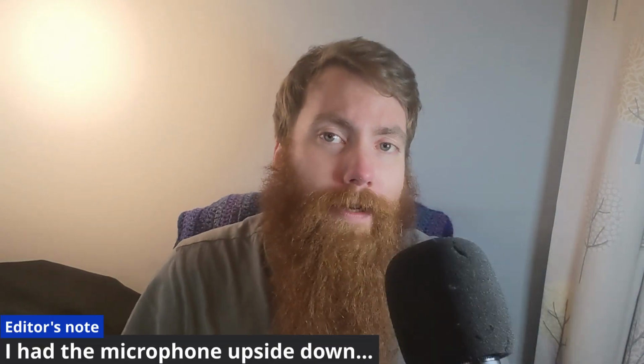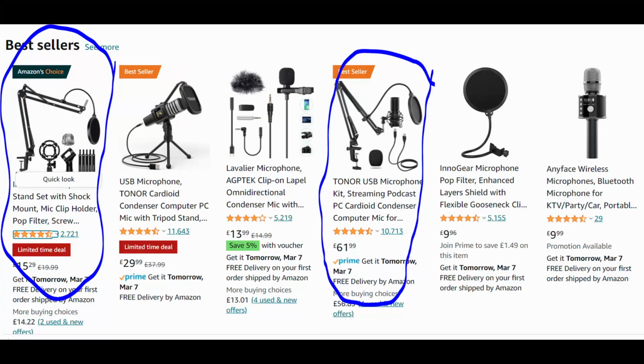My wall is a light bluey grey, which is perfect for either brightening up or making darker. I use a Q9 microphone, and this microphone cost me about £30 on Amazon. Make sure that if you're buying one of these to keep an eye out for the sales because they come and go fairly regularly.